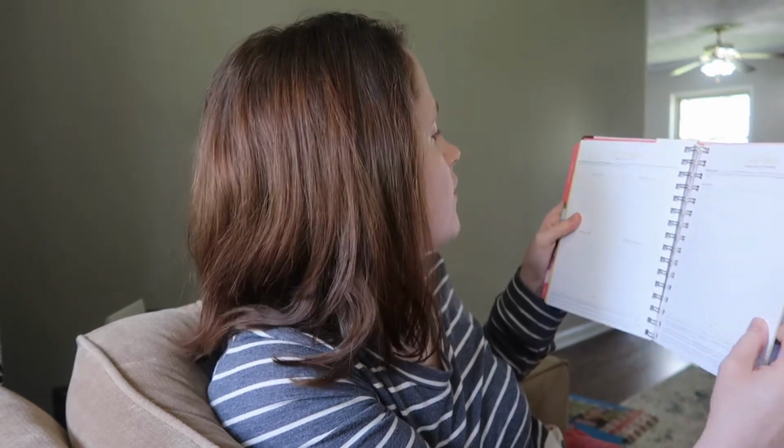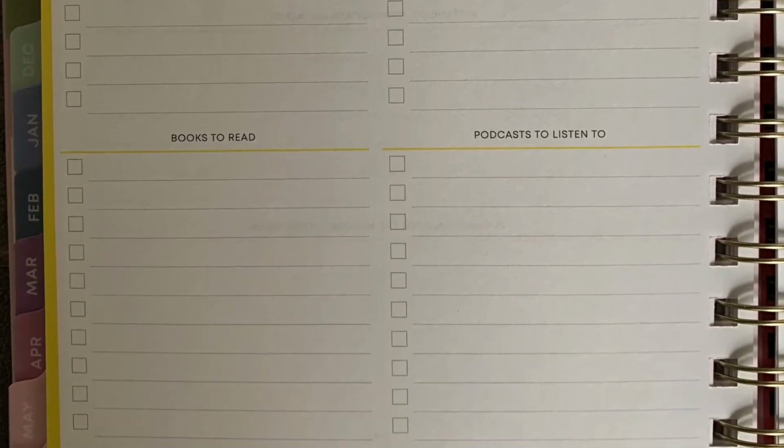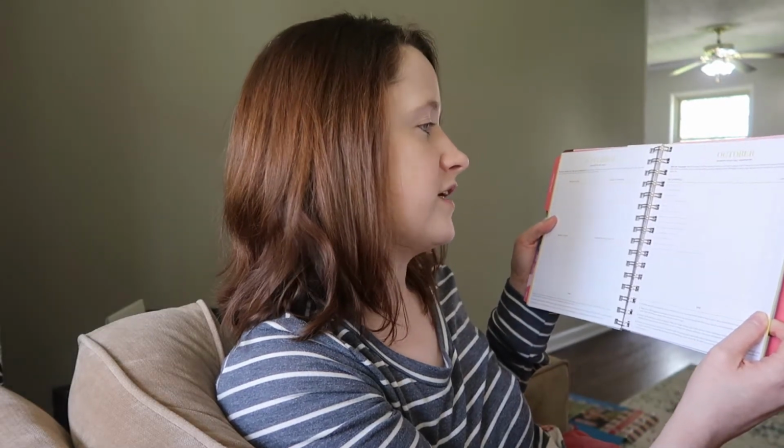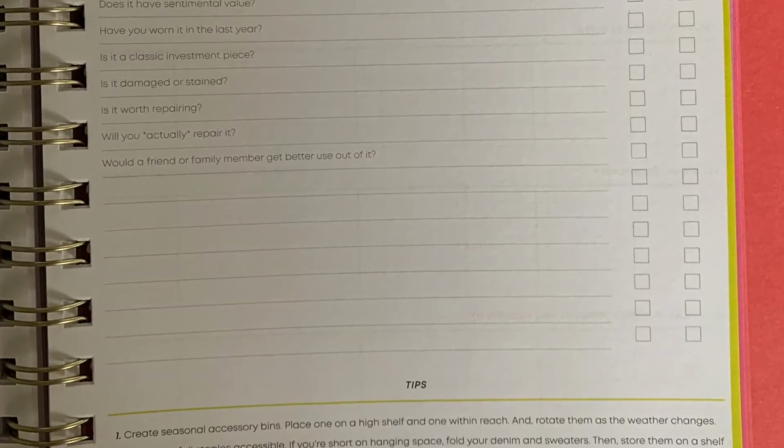So September, Operation Get Cozy. It's movies to see, shows to watch, because a lot of times shows come on in the fall. And then October, refresh your fall wardrobe. So it's got like a checklist for if you should keep stuff, like do you love it, is it comfortable, is it flattering, do you get compliments on it. So that's kind of really cool.